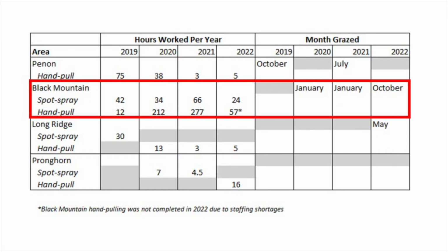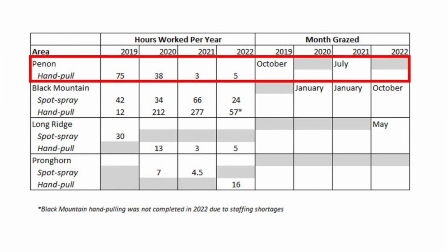At Black Mountain, the summer following a January graze saw an increase in population of yellow star thistle, as indicated by an increase in the number of hours required to treat the area. Pinyon, on the other hand, has been grazed in the summer and fall in recent years, and our yellow star thistle removal efforts have been much more successful there.